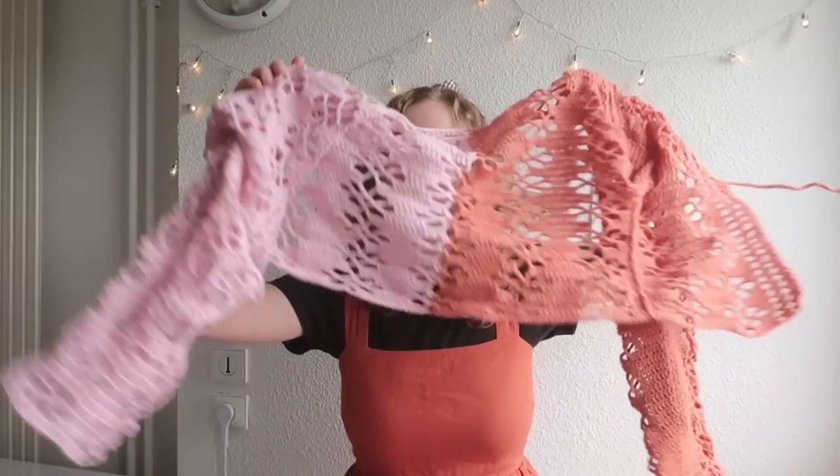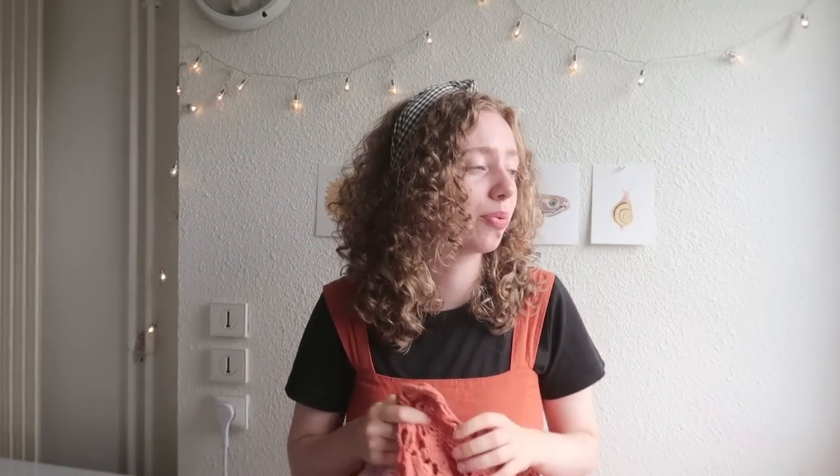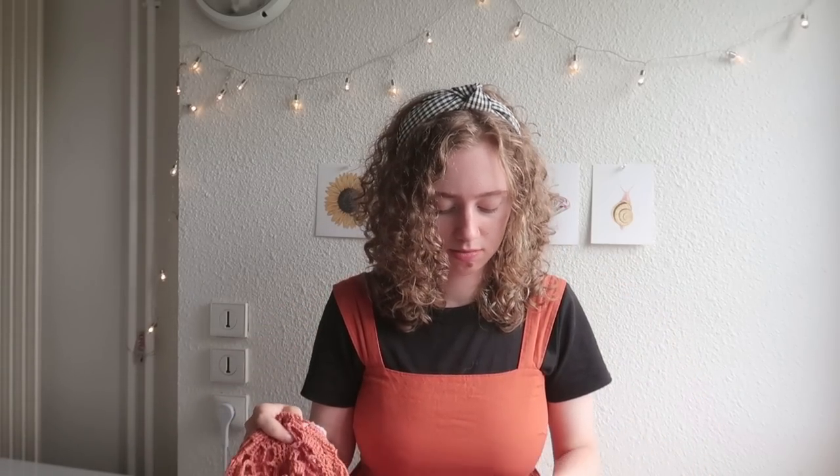So first finished object, this cardigan. It took me a couple weeks to make because I didn't work on it all the time. I mixed it with working on other projects, but I would say maybe 2-3 weeks, something like that, that I used for it. Yeah, really nice. I did it on a 3mm crochet hook, but I think officially the pattern calls for a 3.5mm crochet hook, but I really liked working on it, and I think the outcome is very, very cute.